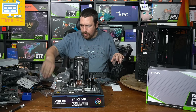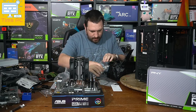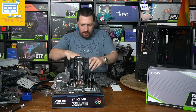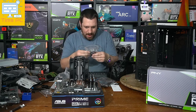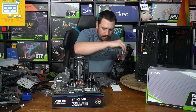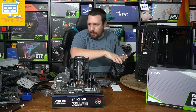Okay, so we'll have a bag of goodies here, chuck our Wi-Fi antenna in there, chuck the Intel mounting bracket and the thermal paste in there. You're going to have this bag of screws and cable ties.